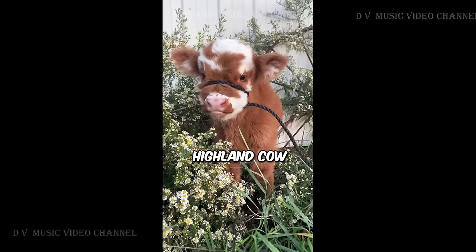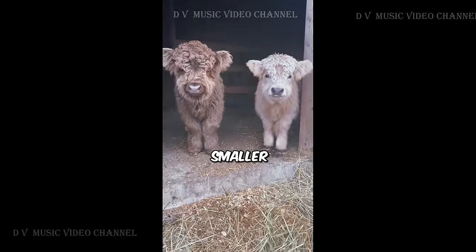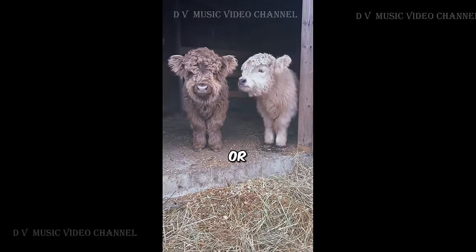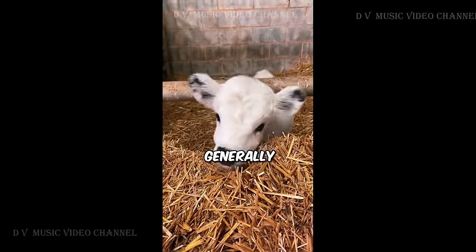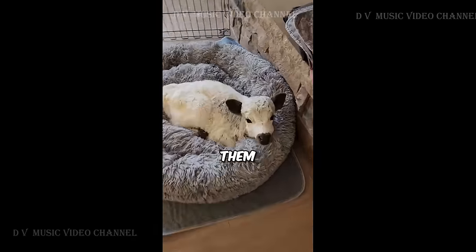Number 2, the mini Highland cow. Mini Highland cows are selectively bred to be smaller than the standard cattle, making them very suitable for small farms or as pets. Mini Highland cows are generally known for their gentle and docile nature, making them great pets.